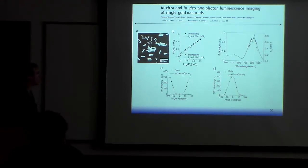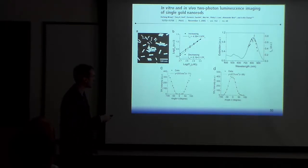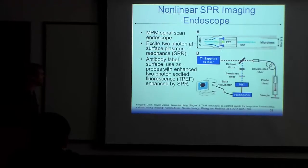And they do some cool stuff, and look at, well, what's the polarization effect? These are rods. If I align my electric field along this axis, I should get some resonance; along this axis, I shouldn't. And they pretty much show that. On different particles with different polarizations, you can actually show a very strong response based on polarization. So we're exciting a surface plasmon resonance in nanoparticles at the surface plasmon resonant frequency that has polarization effects and a 2-photon response. And this response we're getting back is brighter than rhodamine, which is a very commercially available, very bright dye.